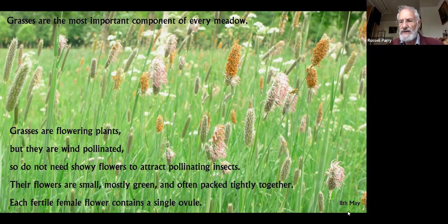So this is quite an early date for flowering grasses, and the grass that you have there in front of you is meadow foxtail. And they're all meadow foxtail. Here's one that hasn't yet produced its anthers. Here's one with its anthers showing clearly, and here's one where the anthers are now finished doing their job. So that's another thing. You do have to get used to grasses looking a bit different depending on what stage they're at.